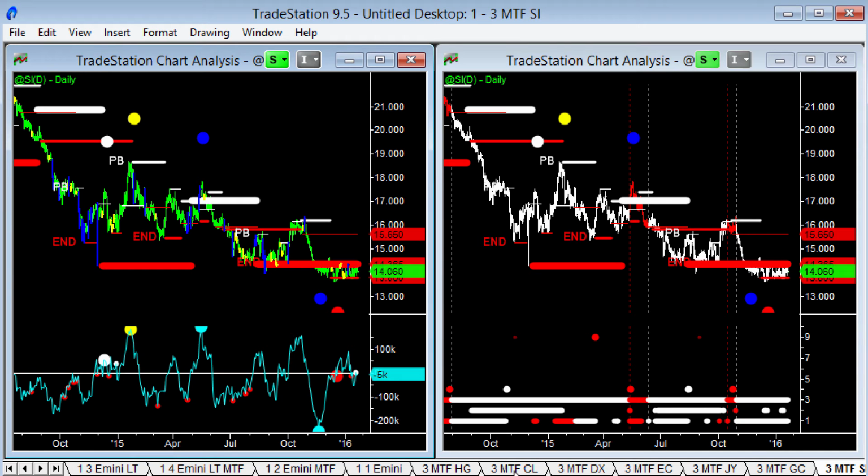I'll just tag on that little day trade for Friday, which was a nice one to the downside, and you can see that set up. Anyway, looking forward to next week.